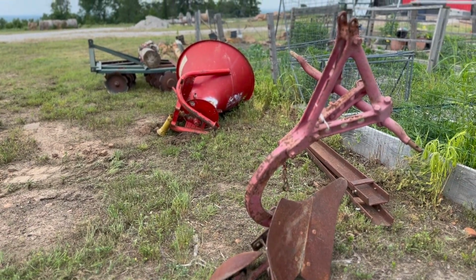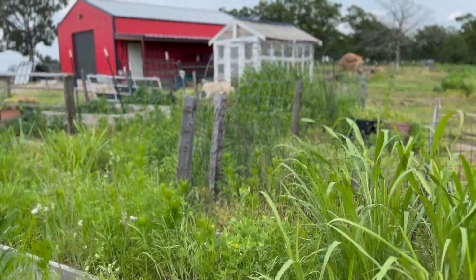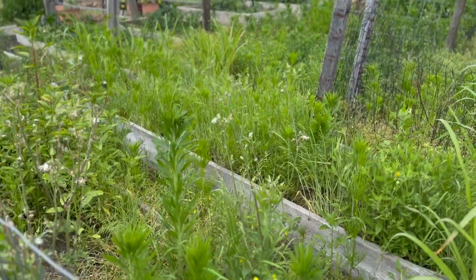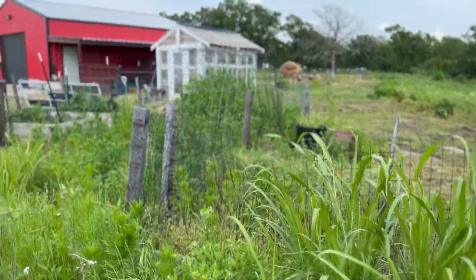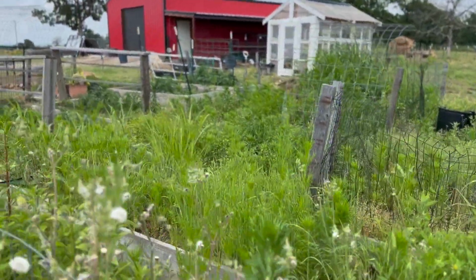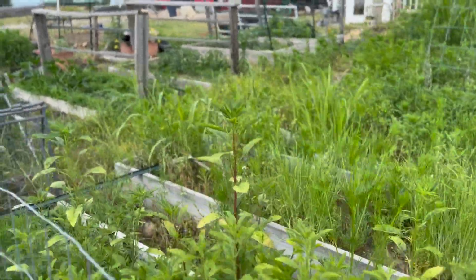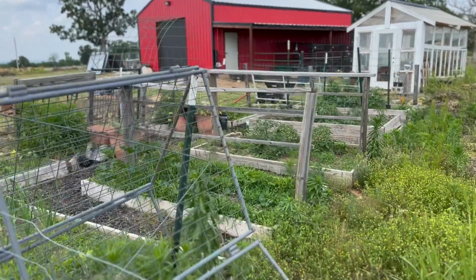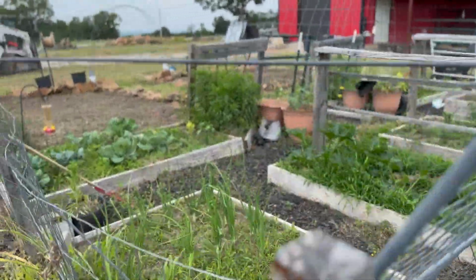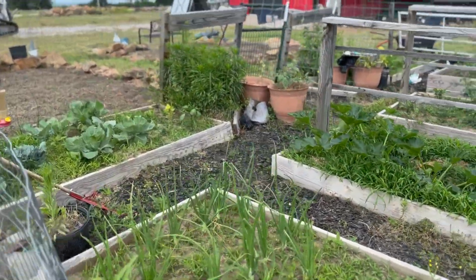Look at this. This is the back of my garden, you guys. When I said I have not weeded it, I have not opened up these beds or done anything. So this is going to be an all weekend long project. However, our zucchini, squash, tomatoes, strawberries, cabbage, and all the other goodness is growing well.